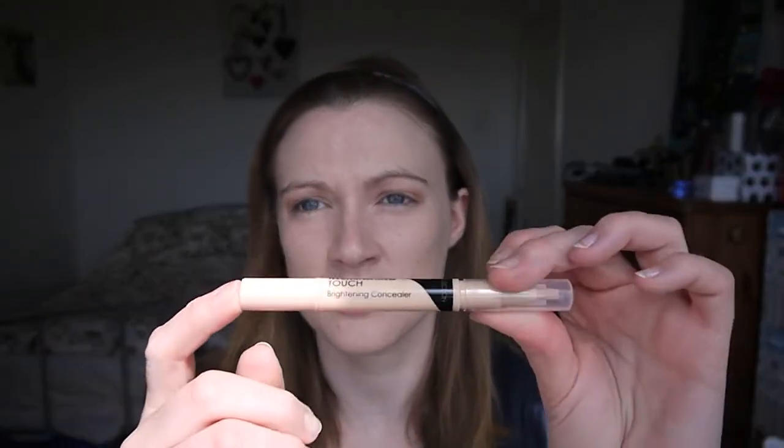Just remembered I forgot to do the last bit under my eyes. Just make sure I have no powder there. I'm taking my Collection concealer, and this is the Illuminating Touch concealer in Naked. Just testing this out actually. See how we get on.